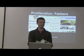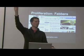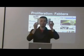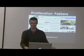You can go to Shapeways and get these. These guys cost me about 20 bucks total for these two parts. This was about 40 bucks. These are two housings for a phone concept.